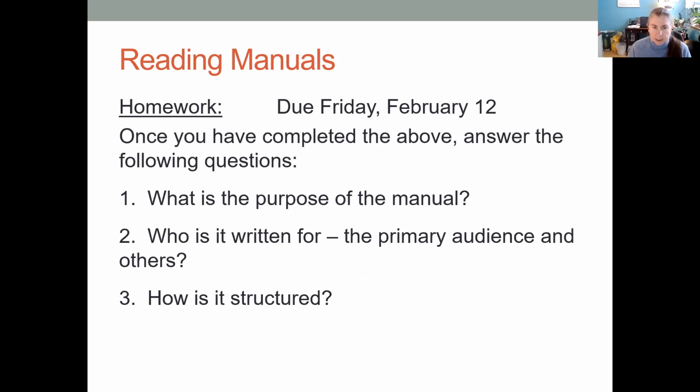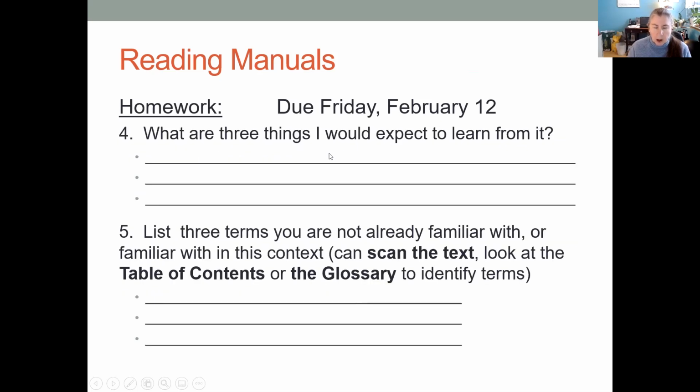Once you've completed that, you'll then be answering these questions. What is the purpose of the manual? Who is it written for? Who is the primary audience, and others who might read the manual? How is it structured? Also ask yourself, and this is before you're looking at it in depth, what are 3 things I would expect to learn from the manual? And just from a quick scan of the text or the table of contents or the glossary, what are 3 terms that you are not already familiar with?